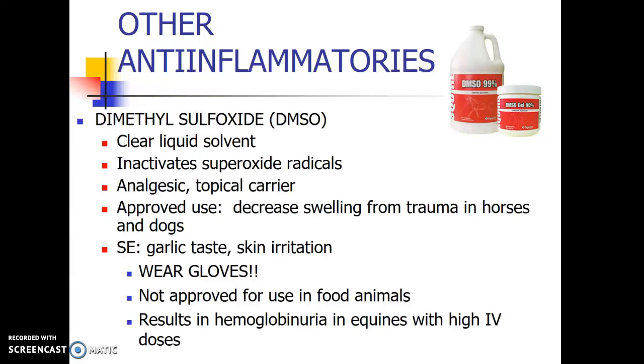This used to be a drug. I haven't seen it in recent years. I used to live in Arizona, and people would sell this on street corners, literally. They'd have a little vacant area and they'd set up a tent and they'd be selling this DMSO. So it is available, I believe, over the counter as well, or somehow these folks were getting a hold of it.